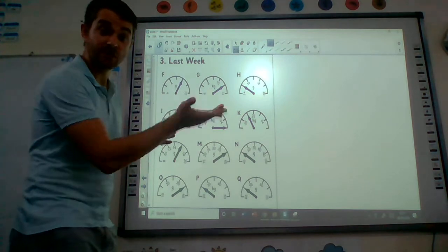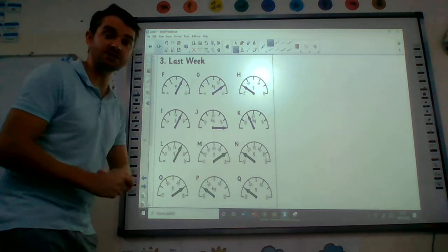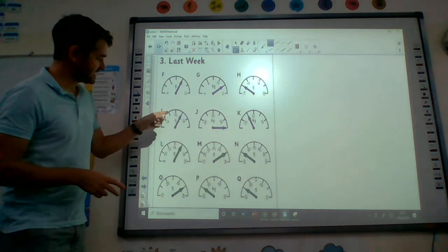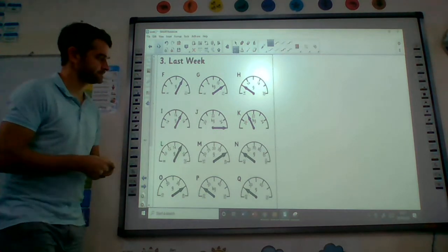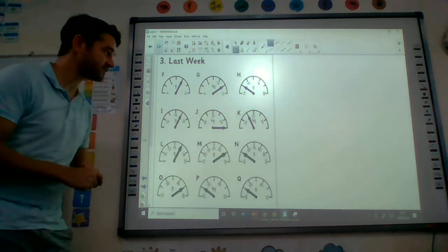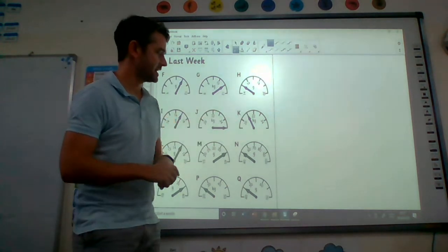H, also going up in ones, 14, 15 grams. Remember that good for grams. H, 15 grams. On to I, 14, 15, 16, 17 grams. J, 20, 21, 22, 23, 24, 25 kilograms. And K, 20, 21 kilograms.